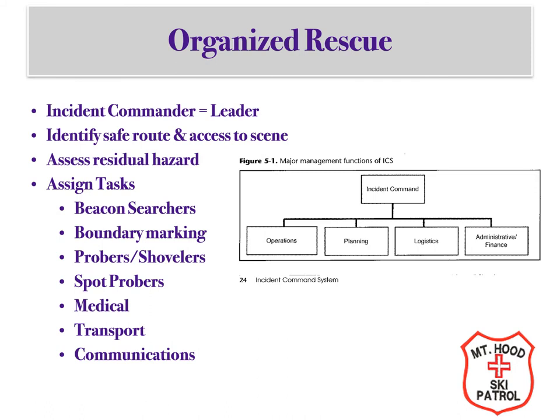So let's dig a little deeper into the practical aspects of an organized rescue. As we've mentioned previously, it's key that there be a leader in all rescue scenarios. In organized rescue, this will typically be the most senior person on scene, the most senior person on the paid staff for a rescue in the permit area of a ski resort, or the designated person from the Sheriff's Department if rescue elsewhere in the backcountry.